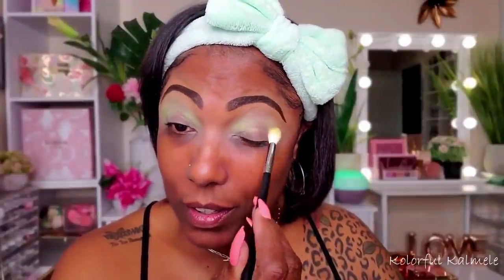And how I like to do eye looks, unless I have a specific eye look in mind, which of course today I don't, I typically just kind of start throwing color on my eye. So if you watch me sometimes, you might be like, what is she doing? Like, she has no real direction, no rhyme or reason. She doesn't go in nice and neat and strategic. Yeah, if I don't have an eye look in mind, honey, I just go for it and we just see what happens.